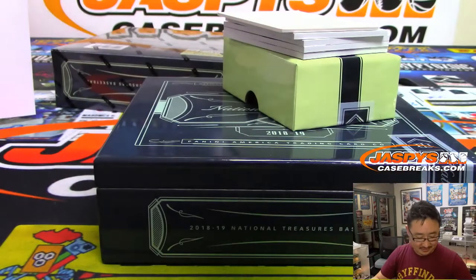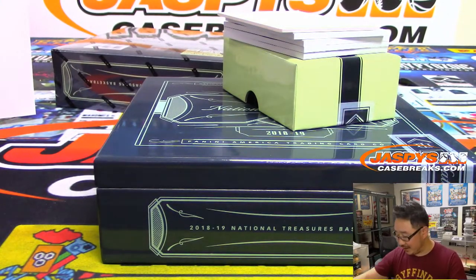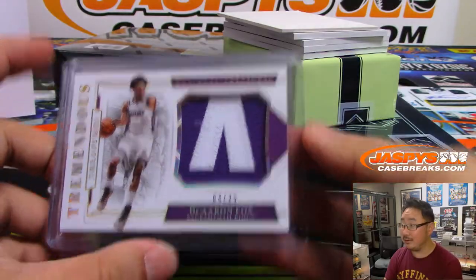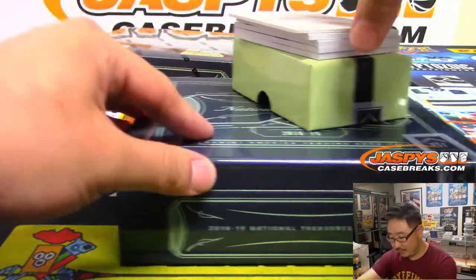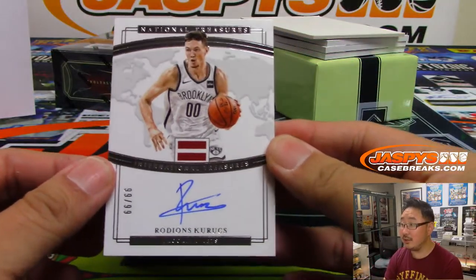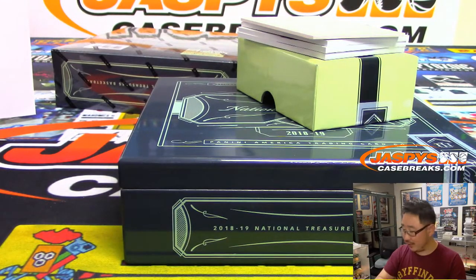4 out of 25. De'Aaron Fox, Fox in the box, going to the Kings. Mark Sheridan, Last Spot Mojo. I'm going to find his RPA too, hopefully. There's Rodion Kurucs to 99. That's for the Nets, Eric S.